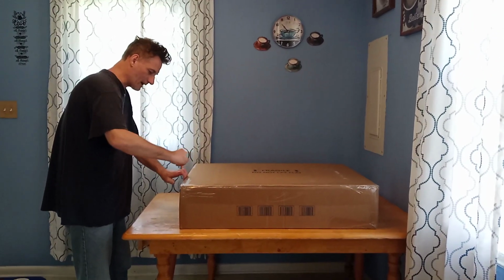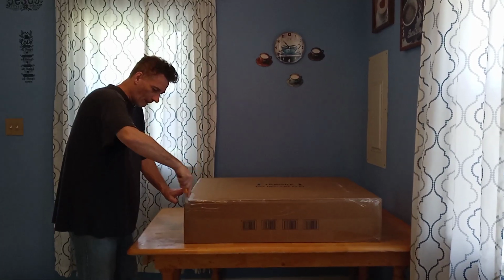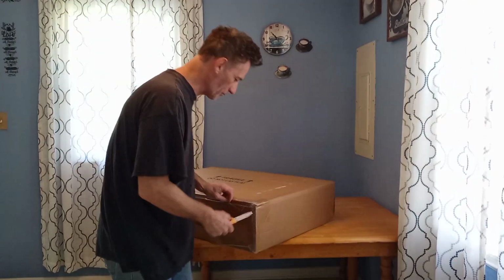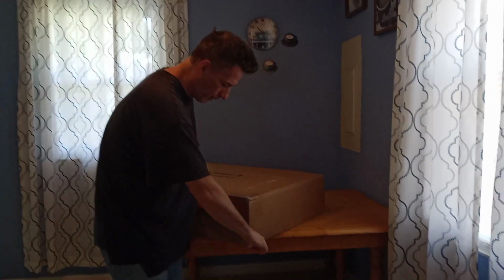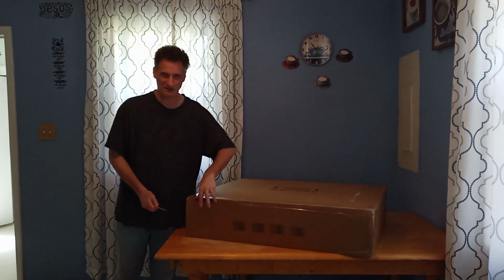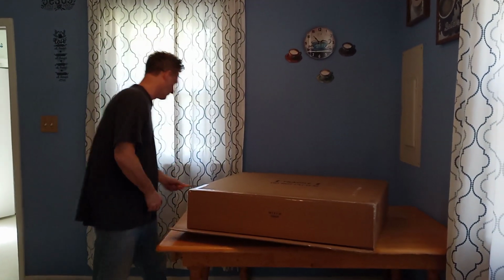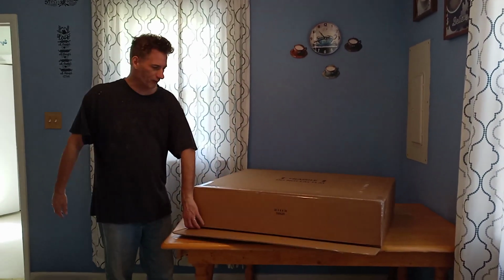So this is a 28-inch monitor. I know it looks way bigger because that's just a box, but I want to give you a price range on this monitor, and it's not what I actually paid for it. If you were to look this monitor up to buy it brand new, it's about $600, $700, or even $800. You can barely find this thing anywhere for less than that. However, once in a while you can find stuff on eBay.